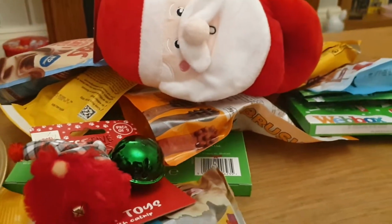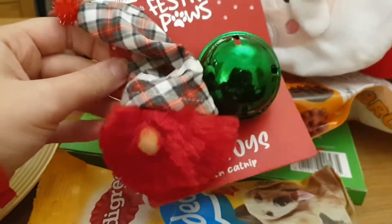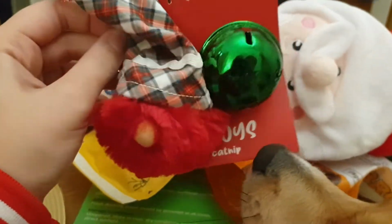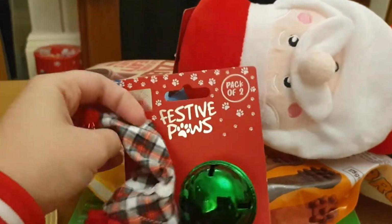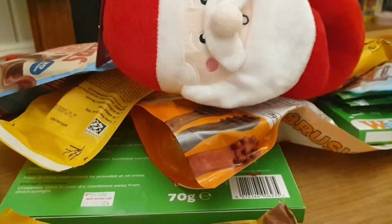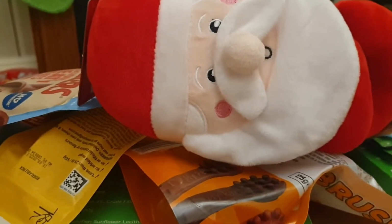On to the pet stuff. So starting with a couple of toys I got. I got this one for my cat, which, to be honest, it seems like the dog wants it. I got this one for my cat, which actually lives at my mum's house. Again, all of this was from Home Bargains, so you get a pack of 2, and that was only £1.49 for the 2 toys. And then the other one was this little spiral Santa plush.